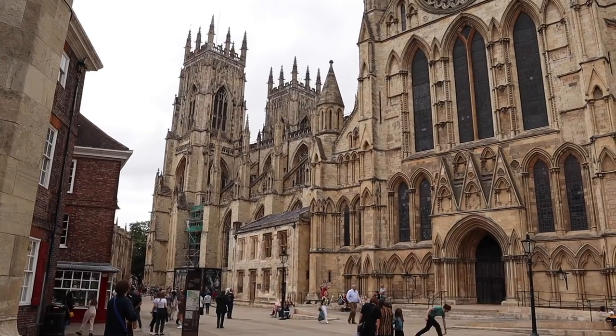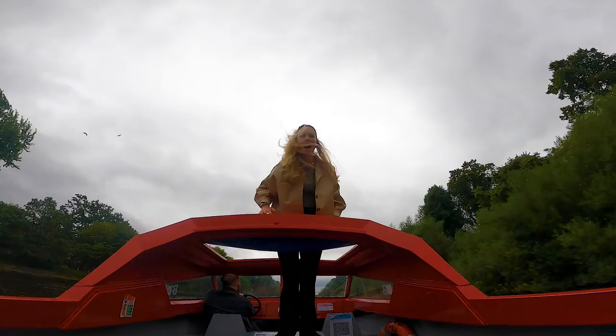York. So we've done our research, we've got some cultural things, we've got some food, we've got some drinks, and we've got some fun activities planned for this day to show you the top things to do in York for a day trip. Yeah, it's going to be pretty good, isn't it?